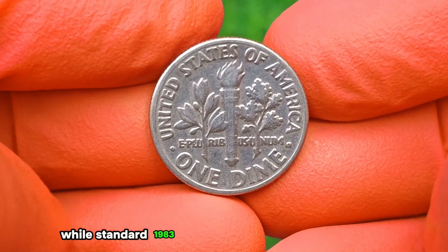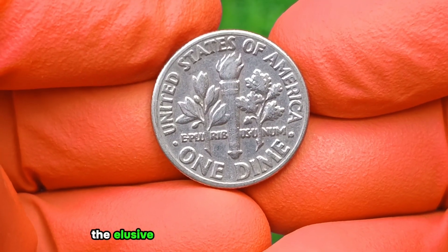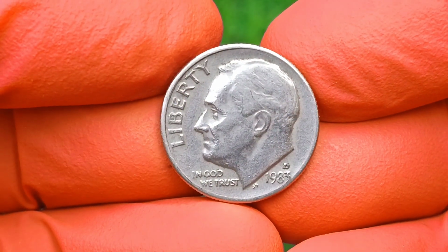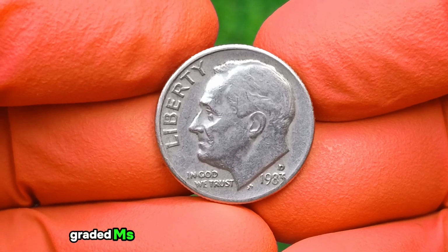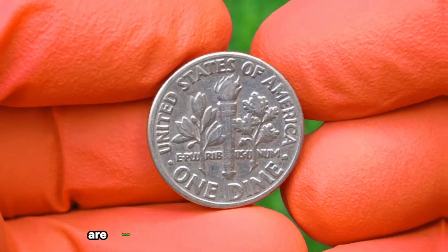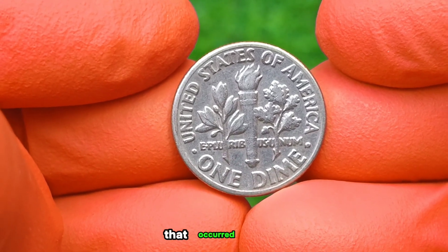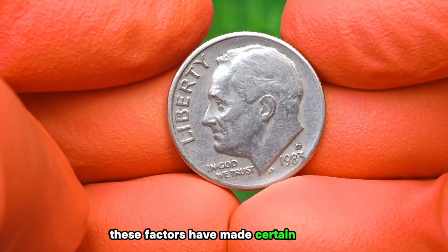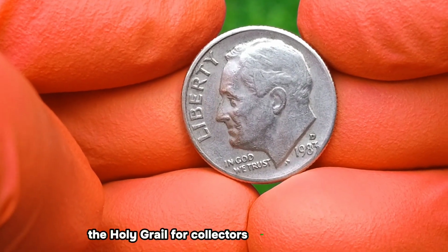While standard 1983 D dimes were struck by the millions, only a handful contain the elusive qualities that make them truly rare. Coins that escaped normal circulation, retained their mint luster, and have been preserved in pristine condition, graded MS67 or higher, are incredibly valuable today. Even more rare are those dimes that exhibit strange die cracks, planchet errors, or doubling that occurred during a rushed or flawed minting process. These factors have made certain 1983 D Roosevelt dimes the holy grail for collectors and investors alike.